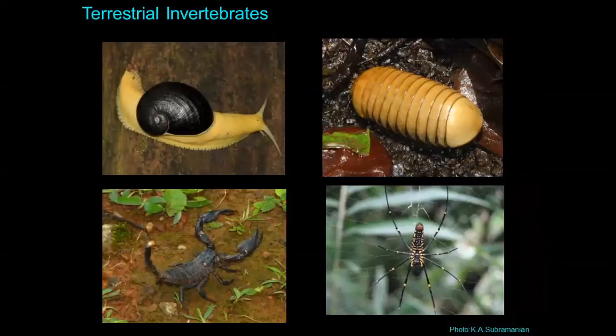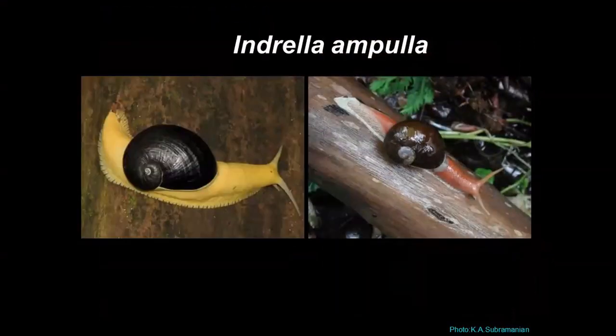And several species of terrestrial invertebrates, so I'm not going into identification of several of these. But some of these are very interesting. For example, this Indrella ampulla is the only species in its genus. It's endemic to the Western Ghats and is found both south and north of the Palakkad Gap. So I was telling you that it is not a barrier to species.